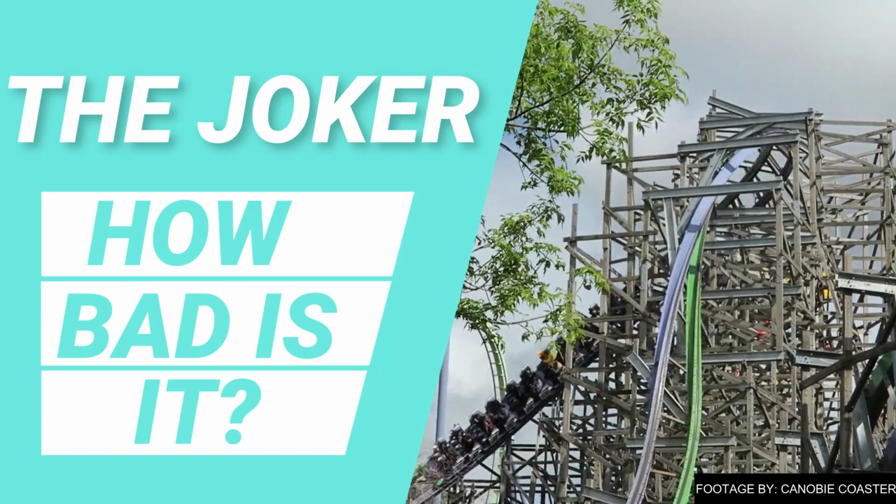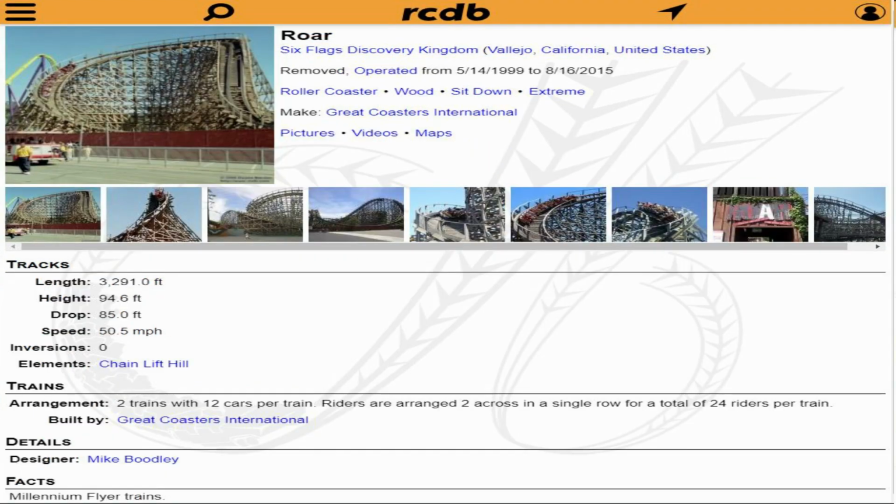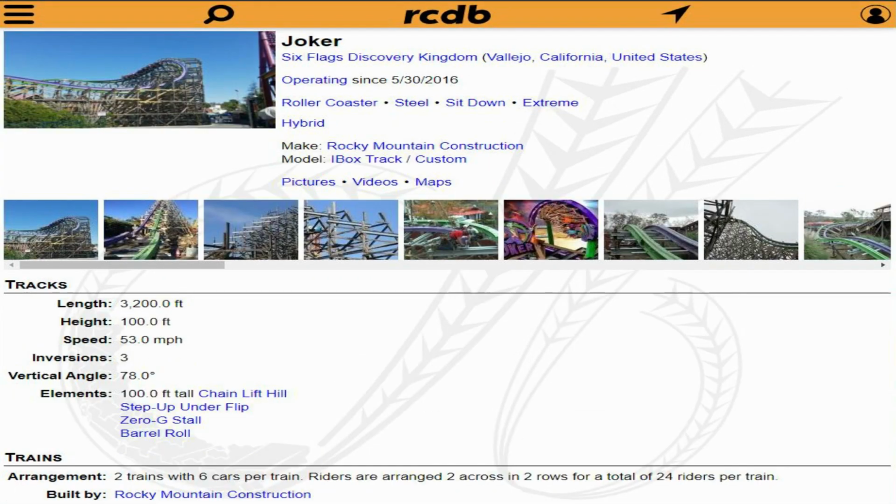According to RCDB, this coaster opened in 2016 following the closure of Roar, a GCI wooden coaster, closing the year prior. With a total track length of 3,200 feet, a max height of 100 feet, max speed of 53 miles per hour, and a vertical angle of 78 degrees, this coaster showcases 3 inversions, a barrel roll, a 0G stall, and a step-up underflip.